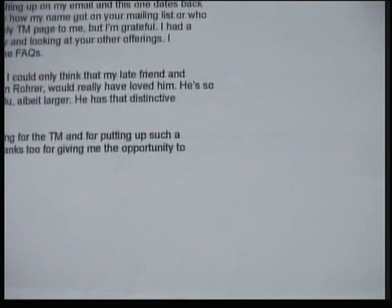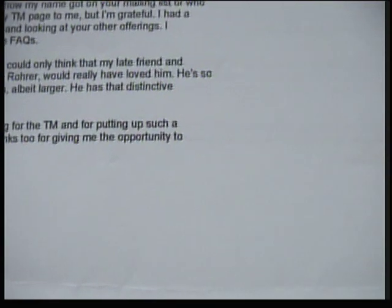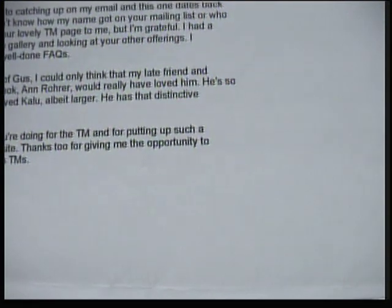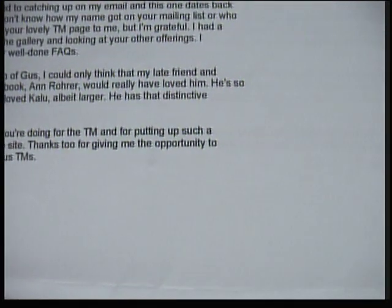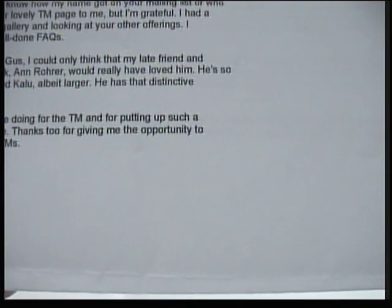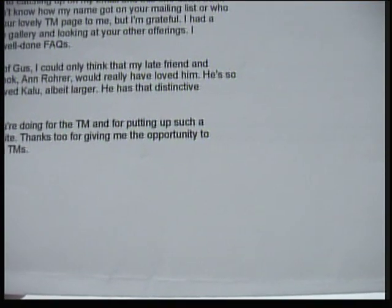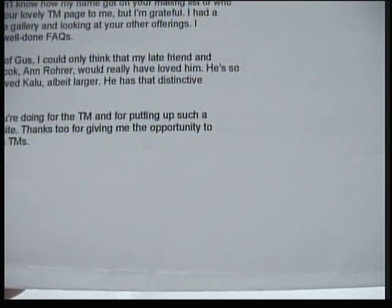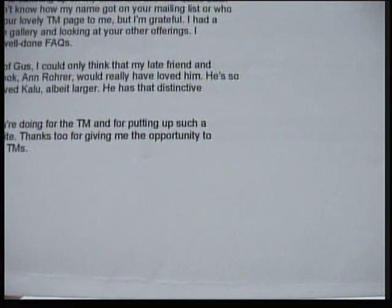When I saw the photo of Gus, I could only think that my late friend and co-author on the TM book, Anne Rower, would really have loved him. He's so reminiscent of her beloved Kalu, albeit larger. He has that distinctive Tibetan look. Thanks again for all you're doing for the TM and for putting up such a lovely and informative website. Thanks too for giving me the opportunity to drool at some gorgeous TMs. Kathy J. Flamholtz. That's nice. I'd actually forgotten about that. I'd put that email into the book.